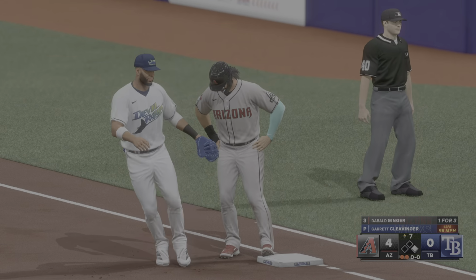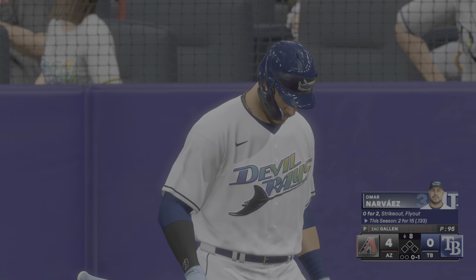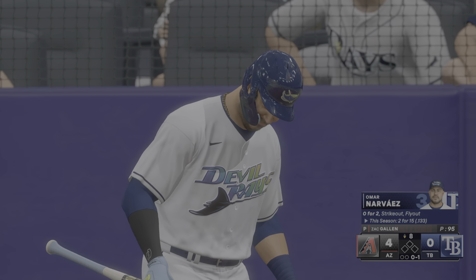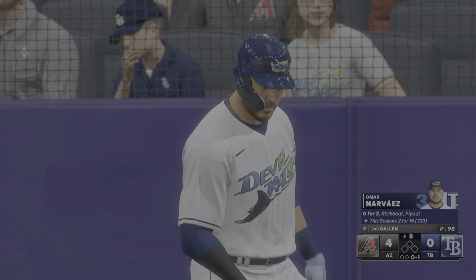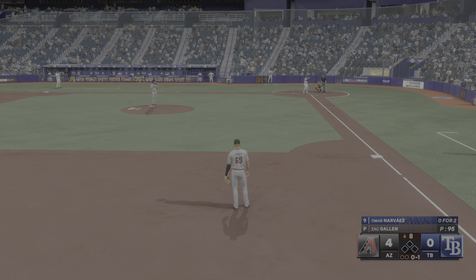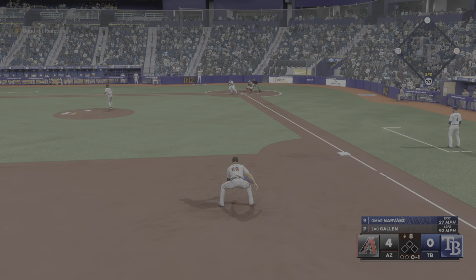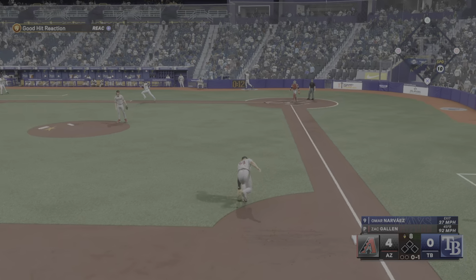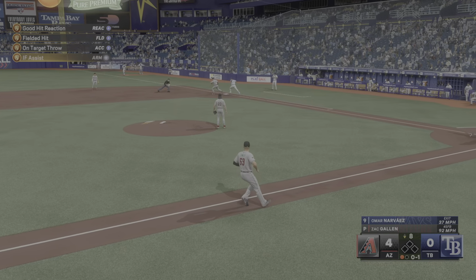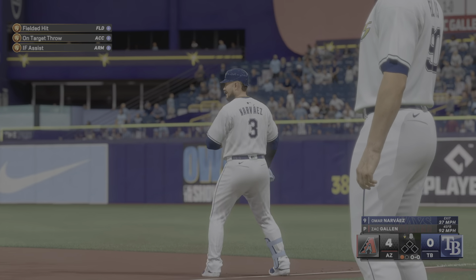We come back bottom of the 8th, still a 4-0 ball game. 0-1 count for Omar Narvaez. He's 0 for 2 on the day and only 2 for 15 on the season, so he hasn't seen a whole lot of plate time so far. With nobody out, nobody on, Zach Gallen still on the mound for the Diamondbacks, throwing pitch number 96 of his outing. Bunt down the third base line. Oh, we're going to have to hurry. Got him. Bunt for a hit is not successful for Narvaez. And that is the first out here in the bottom of the 8th.